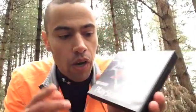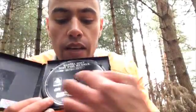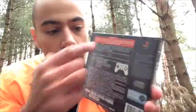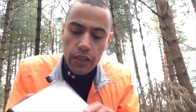What is slightly uncommon about this particular version is that it's actually the Blockbuster video rental version. You can see there it says not for resale, rental only. And then on the back it's not got the normal pictures of the game. It's got the controls and the story about the game and what you would normally find in the manual. So I thought that was quite interesting and quite an unusual pickup as well. That was only like £3, so pretty happy with that.